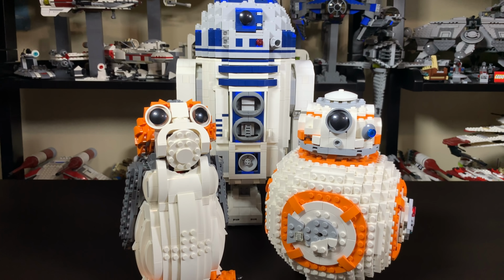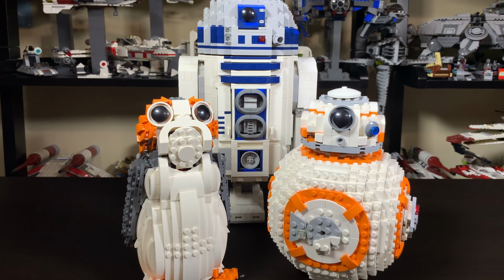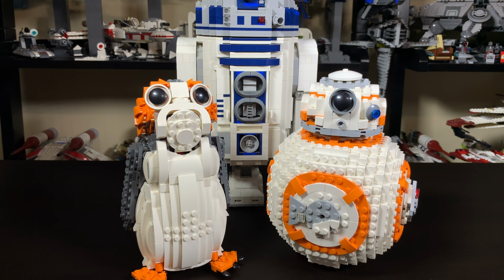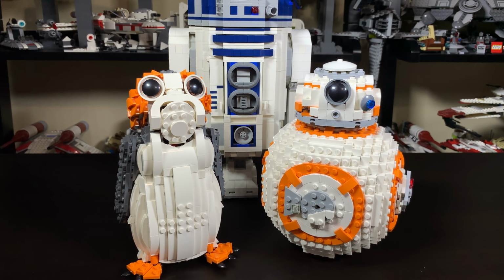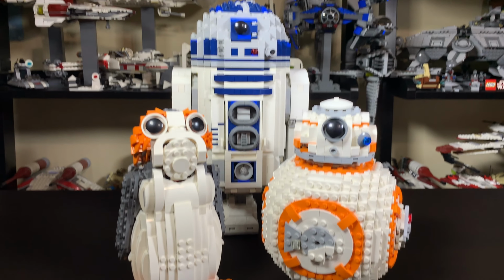Anyway, there's your comparison of all three of them next to each other. You get an idea of the size comparison. I believe the R2-D2 was $180, then of course BB-8 $100 and the Porg $70. So you can see the value definitely matches across the board with what you seem to get for each set. And just so you know, I believe the BB-8 is in scale with the R2-D2, but I'm not sure about what scale the Porg fits in with the BB-8 and R2-D2. It might be just about the right scale. It might just be a little bit too big there.